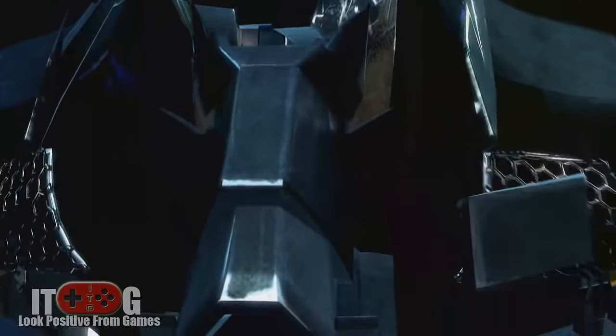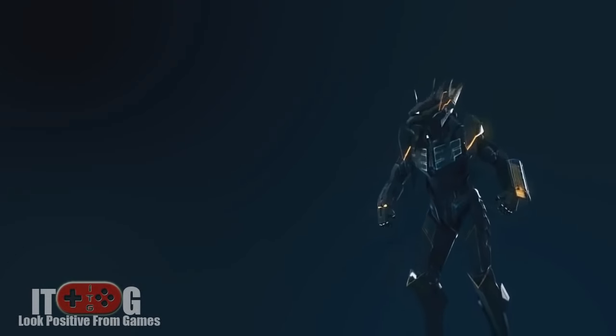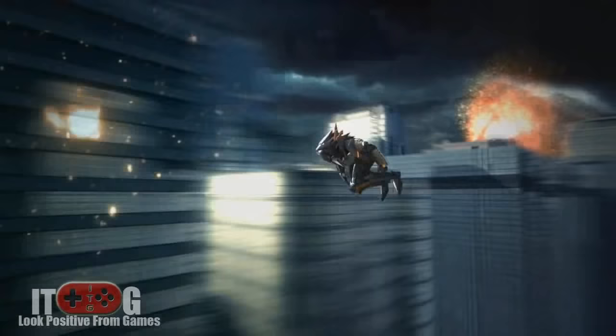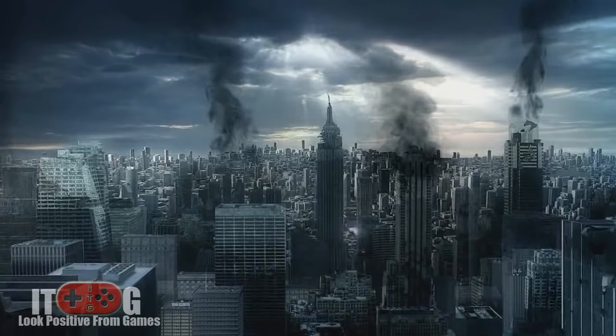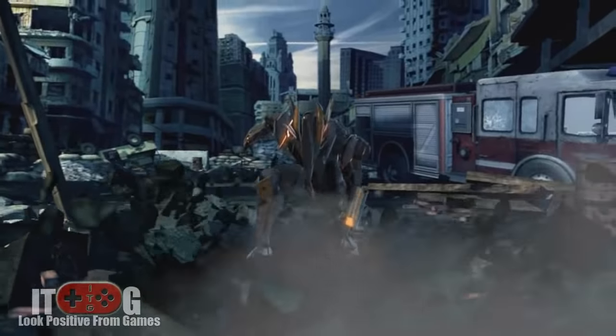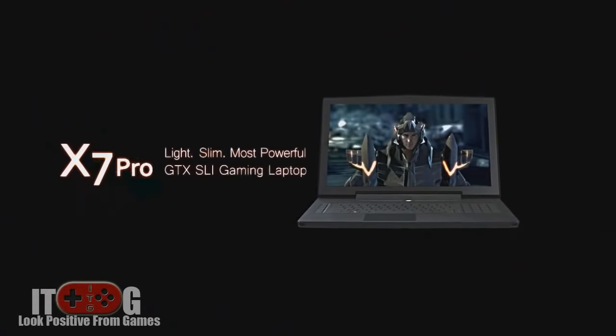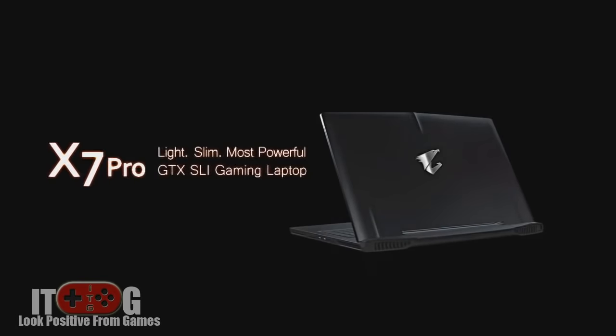New mission directive received. Targeting hostile position. Destination approaching. When you make a choice, you change the future. Let's begin. GTX SLI Gaming Laptop X7 Pro.